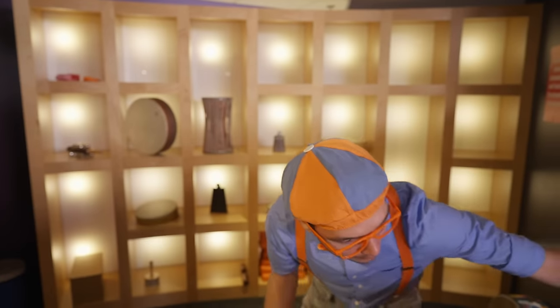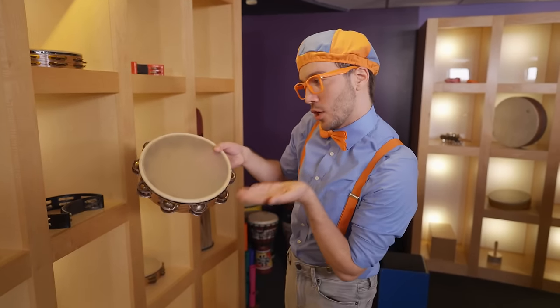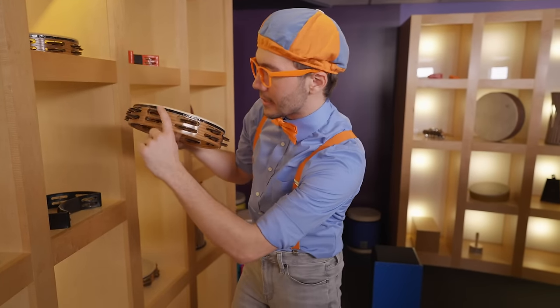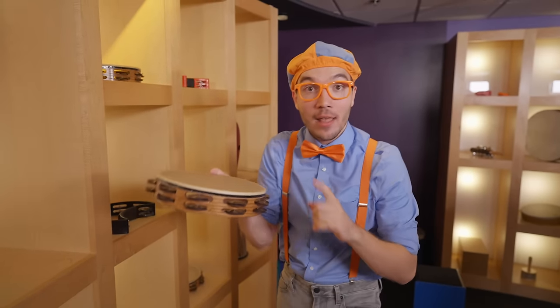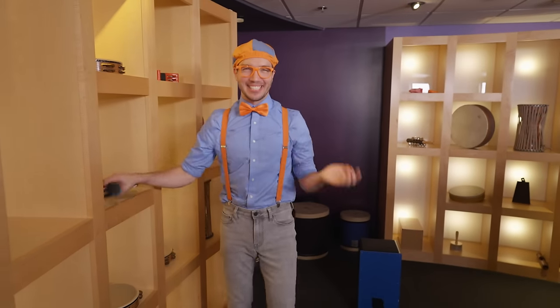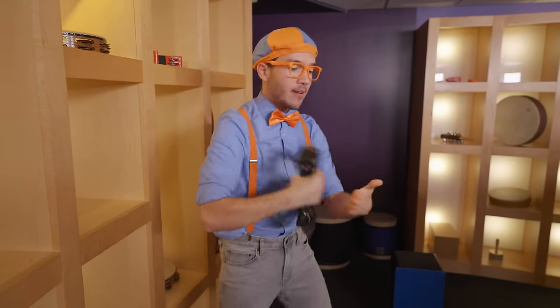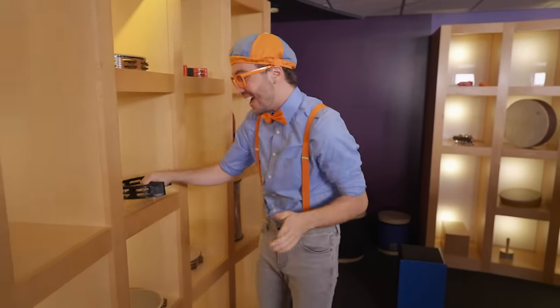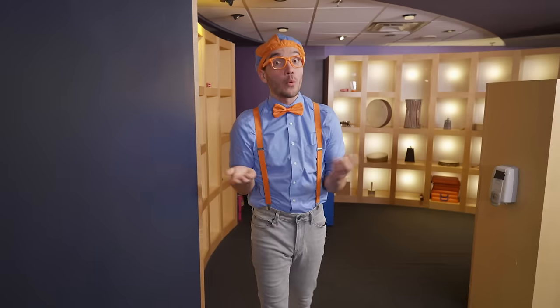Whoa. I wonder what things we can use to make beats and really fun drum sounds. Oh, look at this. This instrument, it kind of looks like a drum, but it has all these little things on the side. Yeah, so when you shake it, it jingles and rattles. This is a tambourine. Whoa. And I love playing tambourines. They make such a fun sound. That is so much fun, playing all kinds of drums and percussion instruments. But we should probably find Rob.